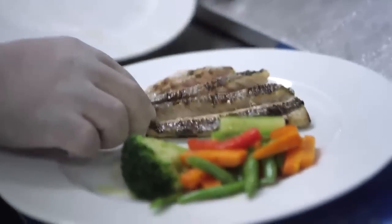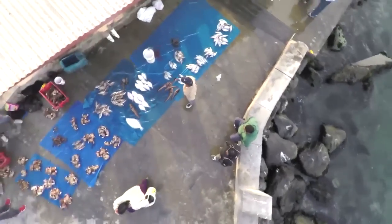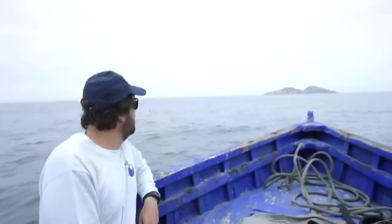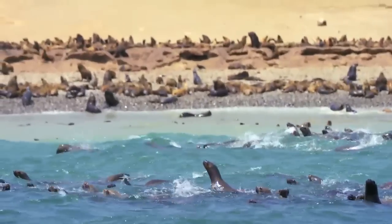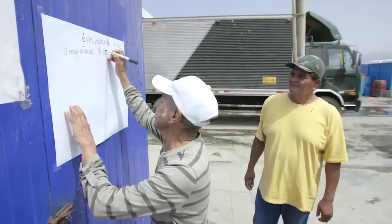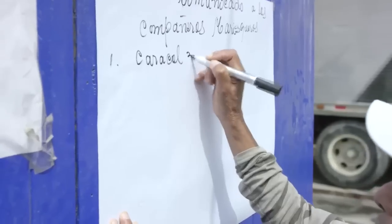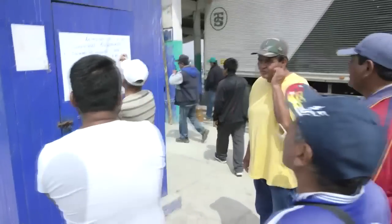But if people are fishing, and so are the animals, how do we make sure there's enough fish to go around? Here's Matias. We need to make sure that while we manage a fishery, we leave enough fish in the water for important populations of sea lions, seabirds, and other marine animals to have enough food to grow healthy. Here in Peru, fishermen are finding ways to conserve by agreeing to limit the amount that they catch in certain areas.